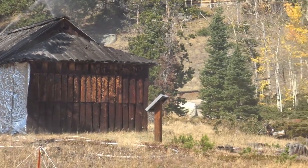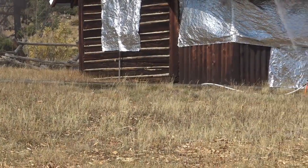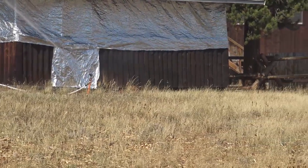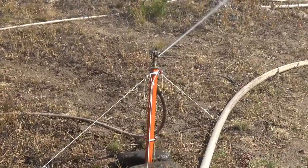We've also moved any kind of Class A combustibles away from these structures. Anything you see, any kind of firewood, any kind of seating material, anything like that, we've moved it away from the building and put it in a safe area where it's not going to catch on fire. We've also had crews come in here and set up sprinklers.